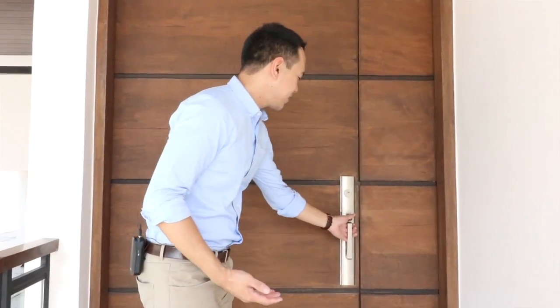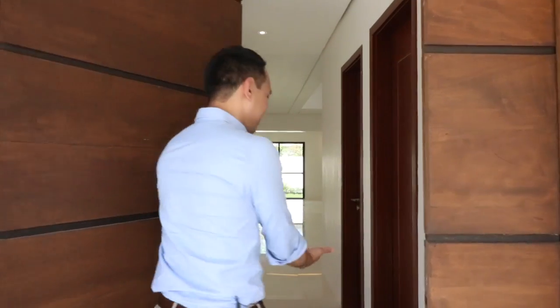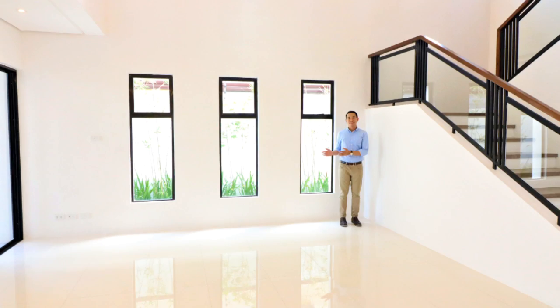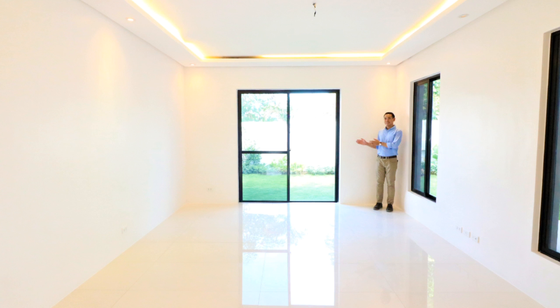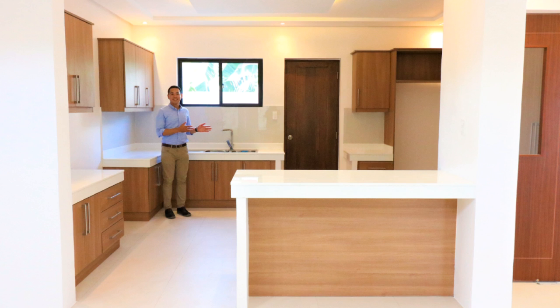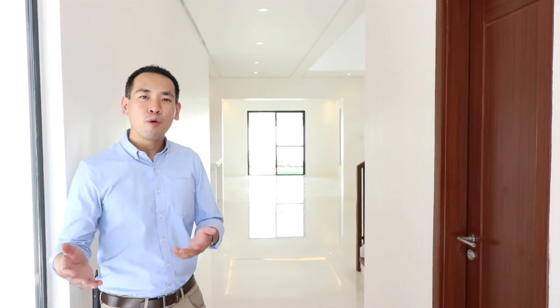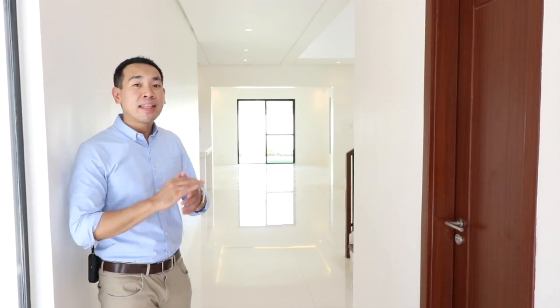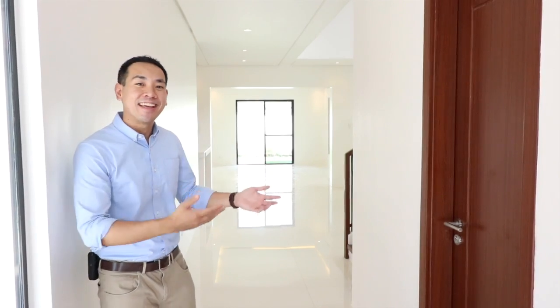Now welcome to your beautiful home. Upon entering the home, you're welcomed by this well-lit hallway leading to a bright and open living space with a high ceiling.